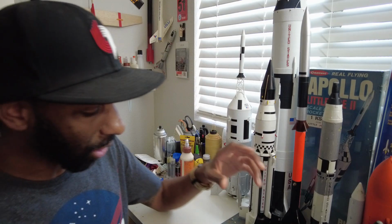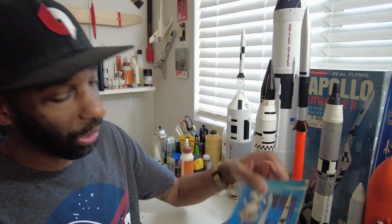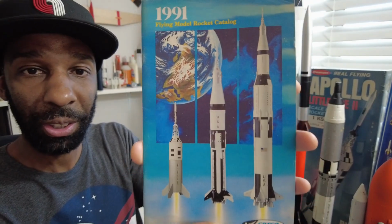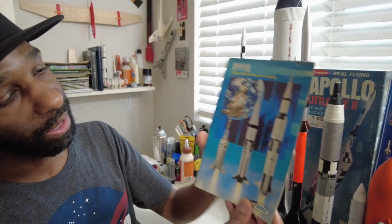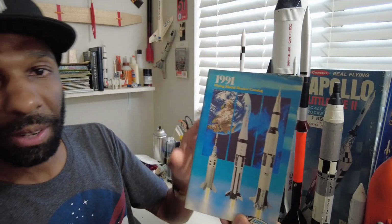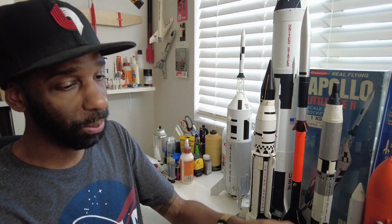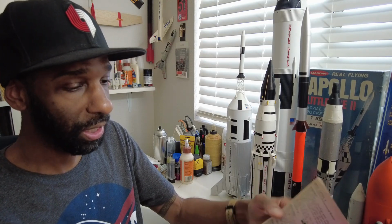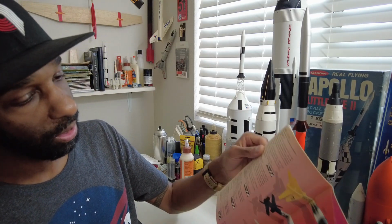I was just thinking about that the other day. Here's a 1991 catalog. Look at that, all scale on the cover. You got the Lil Joe 2, Saturn 1B, and Saturn 5 on the cover. But yeah, there's some great sport ones in here. What we got in here on the sport page? Yeah, here's some here. It's cool.